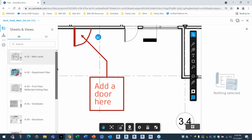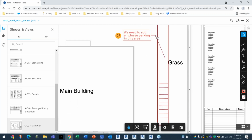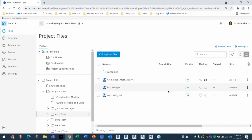Then at the same time, I need to communicate with my civil engineer. So on my site plan over here, the client has requested that we add to this grassy area that we originally had here some employee parking. So again, I added this note, added this markup, and I created this issue and assigned this issue to Matt. So I want to communicate with the civil engineer right through here that, hey, could you add on the civil design accommodations here for a parking area and the appropriate draining and striping and all the things that's required for that. So again, I'm using this tool as a way to manage communications with the extended team.